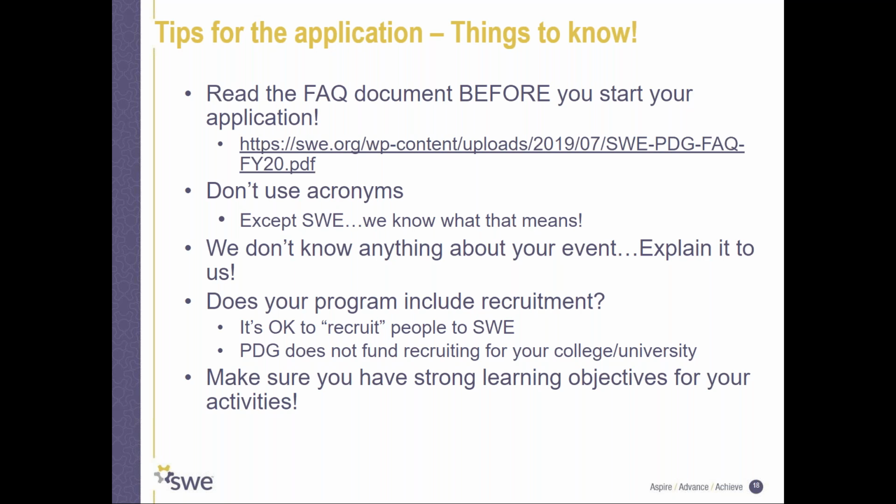Another note, there is a question on the application about whether or not your program includes recruitment. We want to point out that it's okay to, quote, recruit people to SWE. We know if you're hosting an event, you're going to talk about your section or your organization and explain to people what it means to you and talk to them about joining as well. We are okay with that. What we are trying to get across with the point of recruitment is we are unable to fund recruiting for colleges or universities. So if your event includes some kind of recruiting for students to come pay money to attend your school, that won't be funded through PDG.